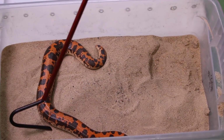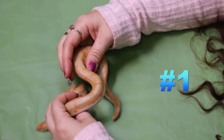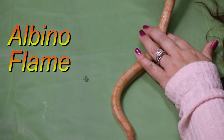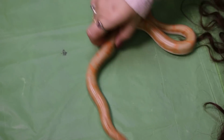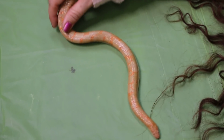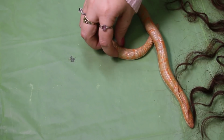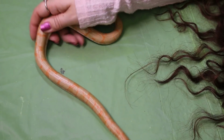Why was this beautiful snake not my number 1? Well, you'll have to wait and see. Number 1 on my list is this guy here. And this is the albino flame Kenyan sand boa. Now, you might be thinking to yourself that number 2 was actually more bright and beautiful. But the exciting thing about him is that he is a genetic powerhouse. Anything I breed him with should really brighten up, even anerythristic. So, number 1 for my top 5 favorite sand boas today is this beautiful albino flame.